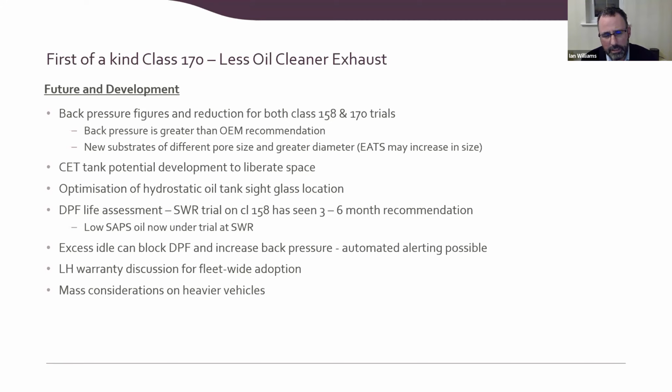And to accommodate these larger substrates and increase exhaust aftertreatment system, we're looking at options for redesigning the CET tank, which is adjacent to the exhaust on a Turbostar, just to try and free up some more space to accommodate it. As Nick mentioned earlier, the hydrostatic oil tank side glass needs to be optimized both in terms of its length and its position to give operatives better visibility when topping up the tank and looking out for any rapid reduction in oil level. So that's another piece of work that we will take forward should this go forward into a production phase.